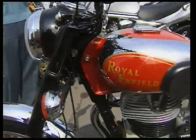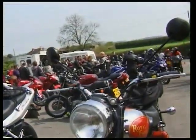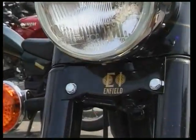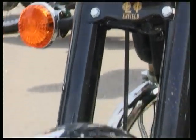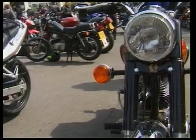Now you have a look around this bike, you'd think you were looking around a 50s or 60s British bike, but it isn't. It's a foreign bike built identical. So that's saying something for us. We built something that lasted, didn't we? So here she is, the modern Royal Enfield.